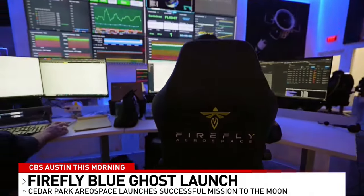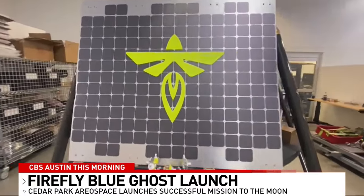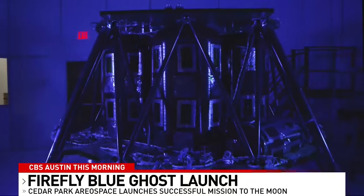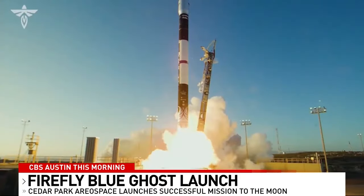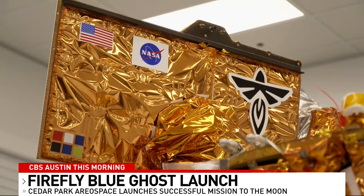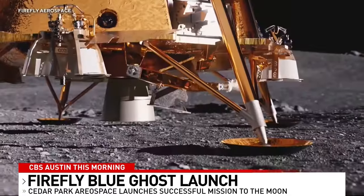Another's going to use GPS. So normally, when you're in the sphere of GPS, you're on Earth, or you're in low Earth orbit. We're going to try to use GPS above the GPS altitude. So that's a really interesting experiment. And we have retroreflectors. There's just a lot of things going on in this lander.